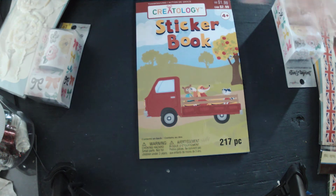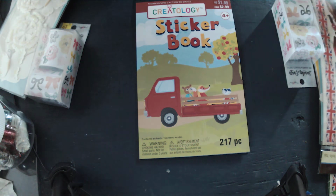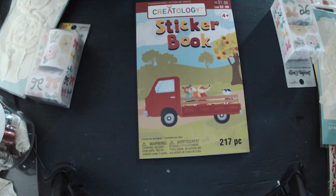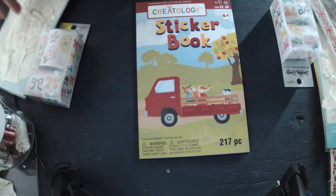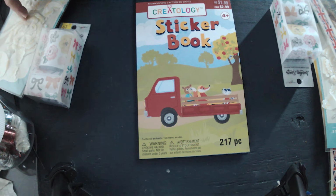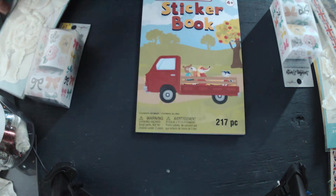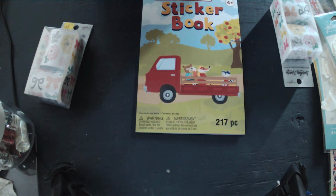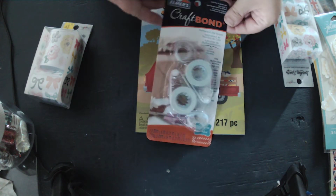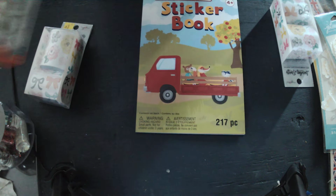I'm here with another small haul. I have a Michaels and a little bit of Dollar General and Joann's. Yes. So I needed to go get some craft tape and I got this. I had a 20% off coupon for this, so I got that.